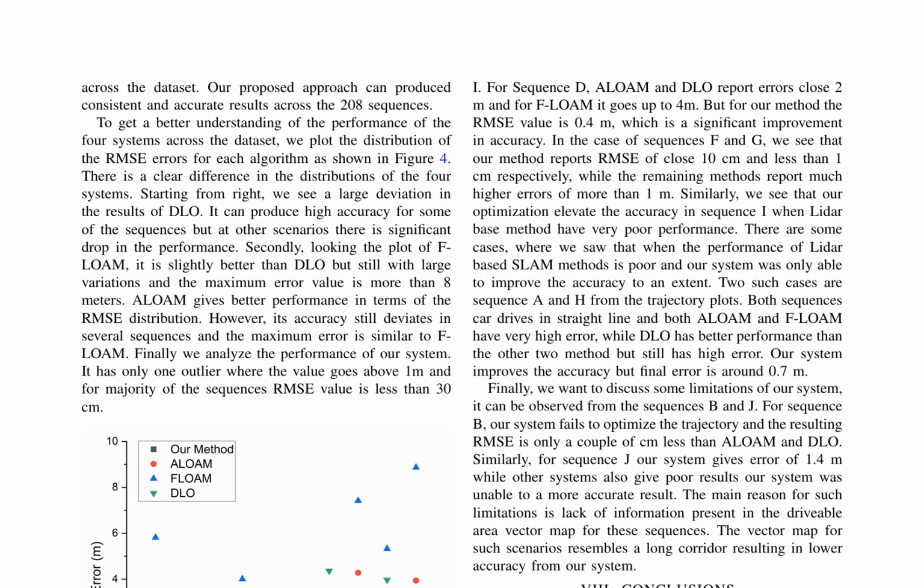FLOAM performs slightly better than DLO, but still shows large variations, with a maximum error value exceeding 8 meters. ALOAM demonstrates better performance in terms of RMSE distribution, although its accuracy still deviates in several sequences, with a maximum error similar to FLOAM. In contrast, the proposed approach yields only one outlier with an error value above 1 meter, and for the majority of sequences, the RMSE value is less than 30 centimeters.